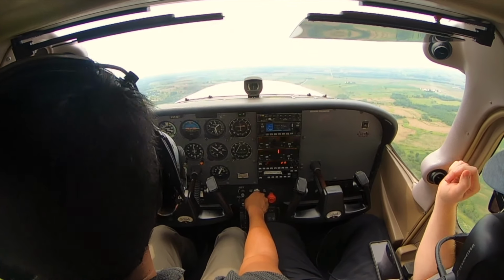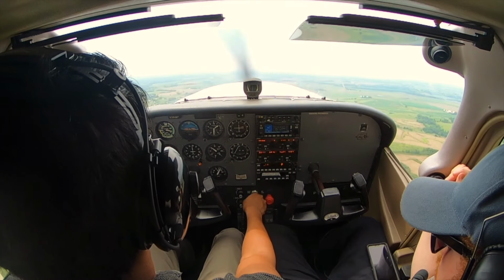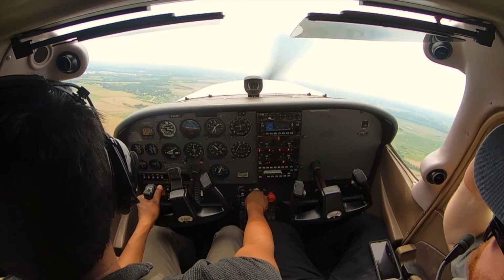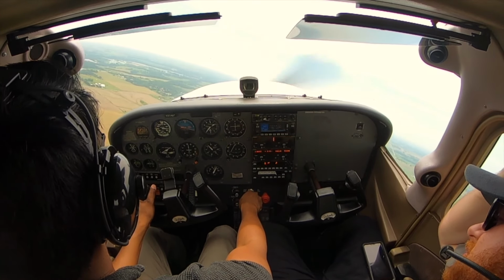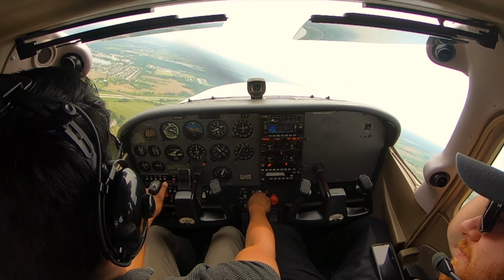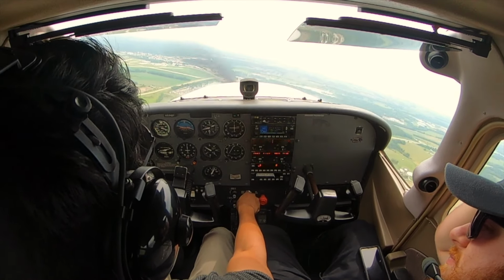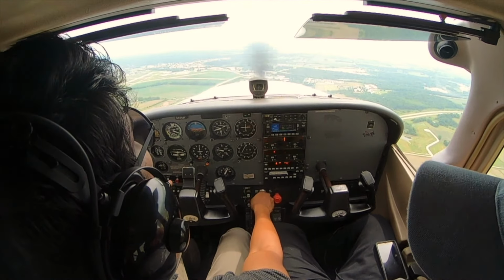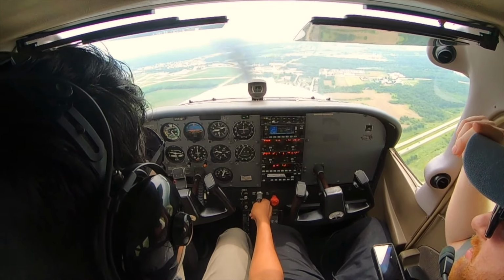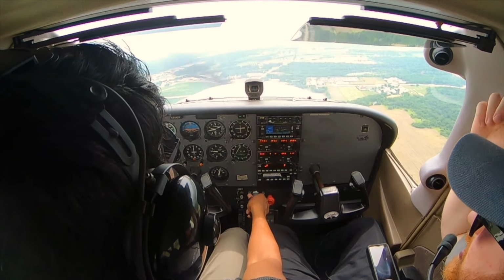Good job keeping the hand on the throttle, by the way. Try a soft field landing? Is that the one where you put flaps? You put power in, yeah. Well, for all your landings, you normally put flaps in, correct? Yeah. So yeah, you're gonna have flaps in.